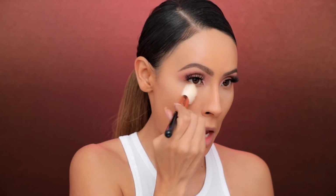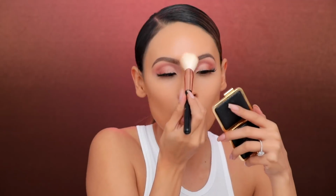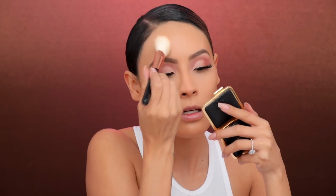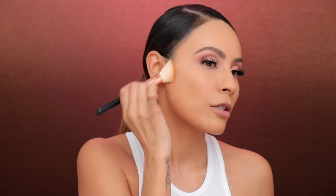Next, we're gonna go ahead and set the under eye. I'm gonna use the Maybelline Fit Me in light medium today. So I'm taking a little bit of that on this Elsie brush, and I'm gonna apply it on the cheeks, on the sides of my nose, and dust it on the under eye. Also, I'm gonna use a little bit of that on the forehead right here. I will put whatever's left over just where I'm gonna apply the bronzer here, but not a lot.